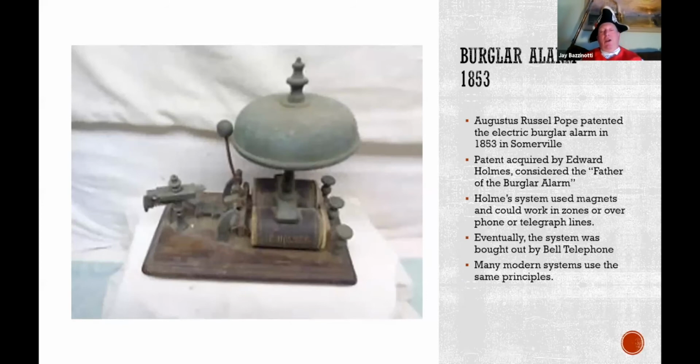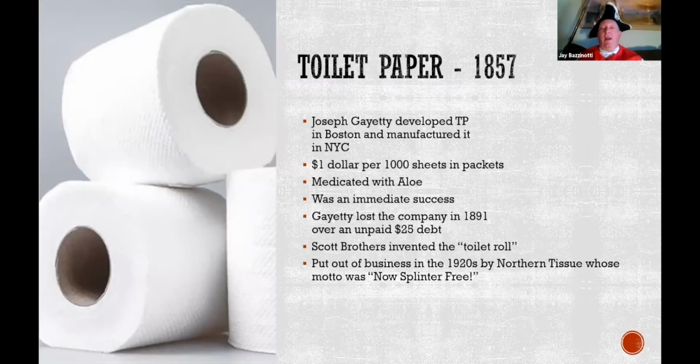The burglar alarm was also invented here. And in fact, the cool thing about the very first burglar alarm was that it worked the same way as they do today. When you buy a burglar alarm, you put those two little things on your window, such that if you open up the window, the alarm goes off. That was invented back then in 1853, and works exactly the same way today as it did back then. Came from Boston.